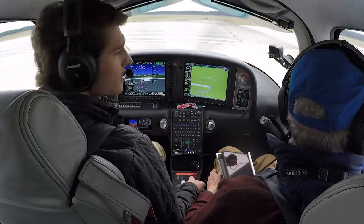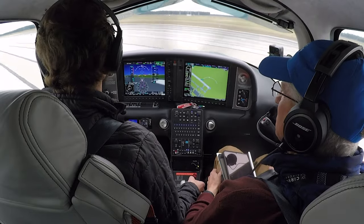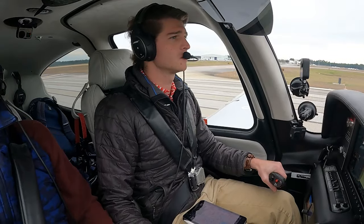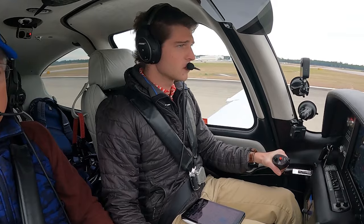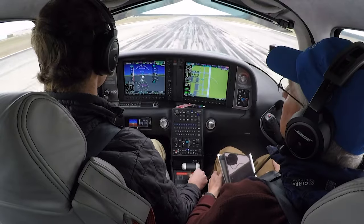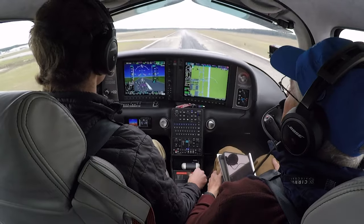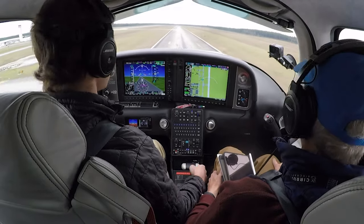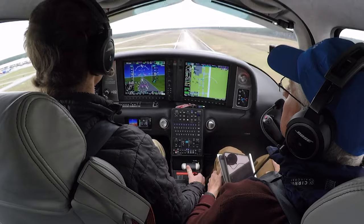10,000 feet of runway. No one on base or final. There's traffic crossing from the right. Get back on the center line. Full power set. Engine instruments are in the green, airspeed is alive, 71, 73, rotate. Positive rate, clear of obstacles, flaps up. Now we're climbing out at 120.